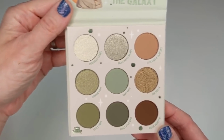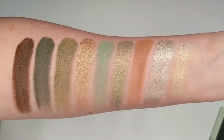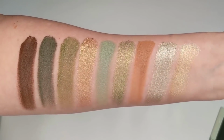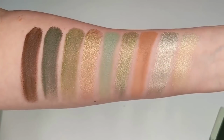Next up, on October 29th, they released the Child palette, and this is another one that I didn't buy initially, but after seeing swatches and hearing rave reviews, I decided to buy it, and I am so glad I did. These greens are super pretty, and I love that it includes some neutrals to balance out the looks and add a little bit of variety.